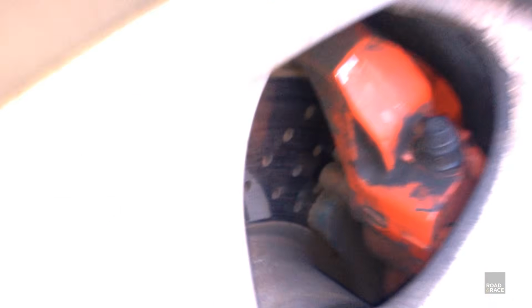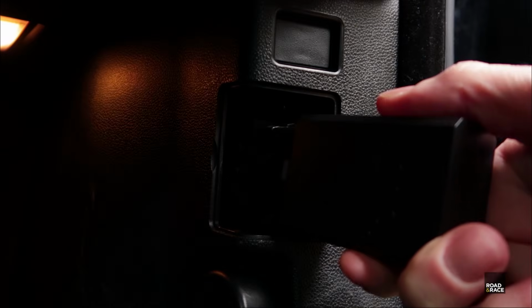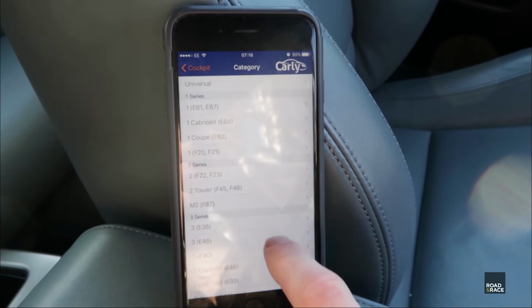And generally when you're buying a car, look at the depth of your tyres, the tread depth, and the condition of the brakes. You can usually see how much meat is left on the brake pads by looking through the alloy wheel. Even better if you can do an electrical systems check and engine check with an OBD2 reader. You get a sense of any problems that are with the car. I use the Carly for BMW app on my smartphone with a dongle, but other systems do exist.